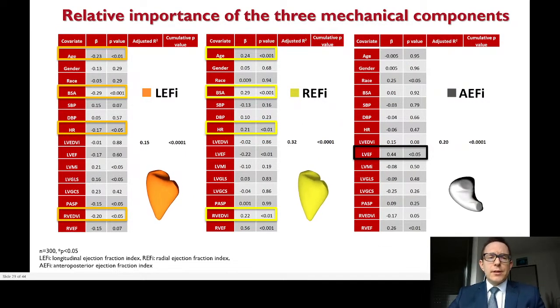Importantly, I would like to mention that we also looked at what are the determinants of the different mechanical patterns, and for example we established that between longitudinal and the radial mechanical pattern there is a vice versa relationship. So actually with increasing body surface area, with increasing heart rate, with increasing RV volume, radial motion will dominate and longitudinal motion will be decreased. Importantly, anteroposterior ejection fraction is rather determined by the left ventricular ejection fraction.